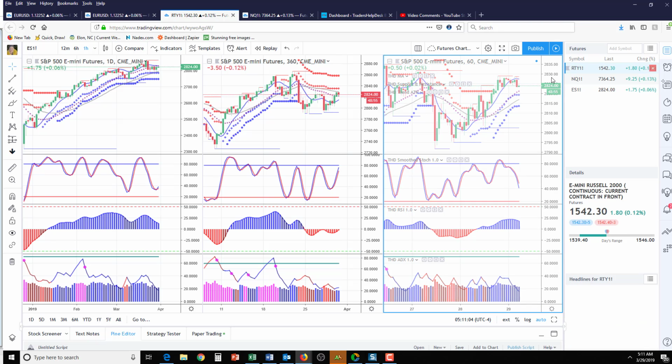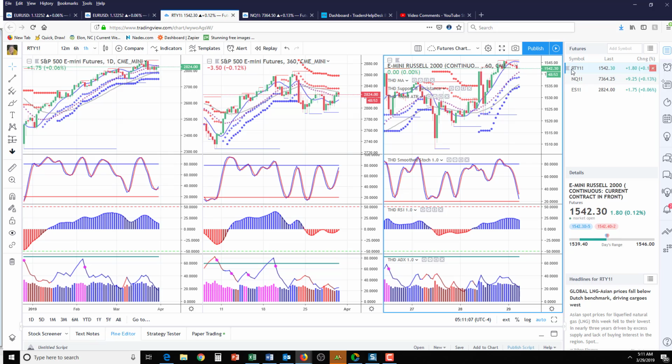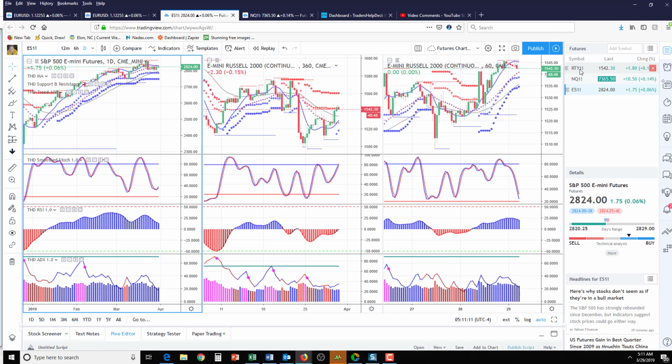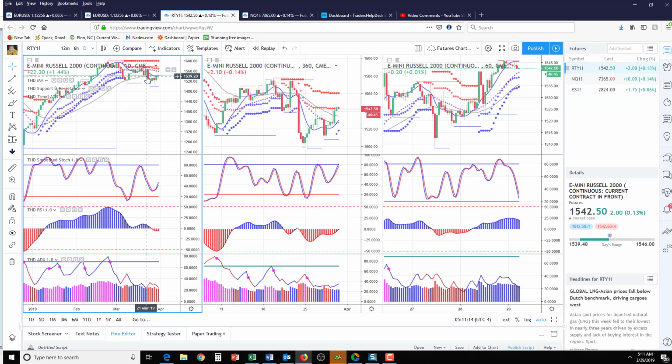Then if you go to the Russell, let's go over here. You can see the Russell is testing the moving averages as well. The only difference in the Russell is that this daily has turned upwards, okay? But you are overextended on the 360. Again, that tells me it should push back to just about 1517 or 1528.